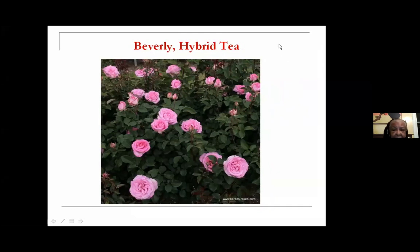Another wonderful rose that blooms frequently and reblooms is called Beverly. This is one of the Cortez roses. It is a hybrid tea, and the hybrid tea roses are the roses when you go to buy roses for Valentine's Day and you have one large bloom on a long stalk. That's a characteristic of hybrid tea roses. So Beverly is one of those hybrid tea roses.